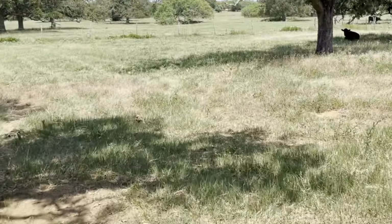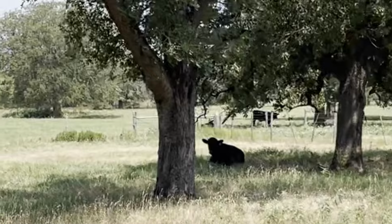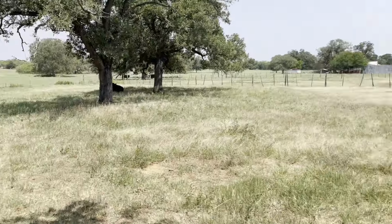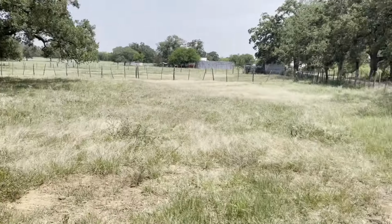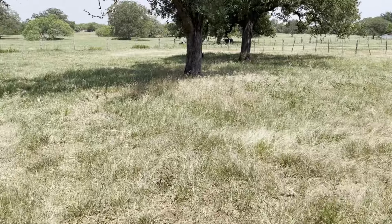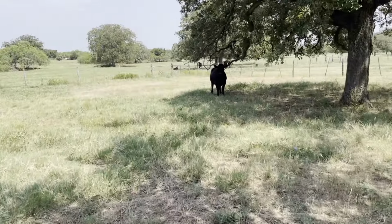And there he was, just relaxing under some oak trees. I like how he didn't spook when we walked into the corral. We can throw him in the horse pen because I like gentle. Gentle's my favorite color. That's exactly my favorite color too. He's still a baby. He's about 18 months old.